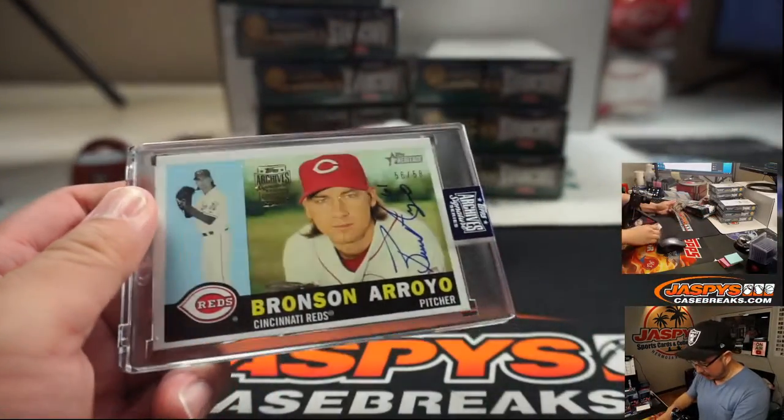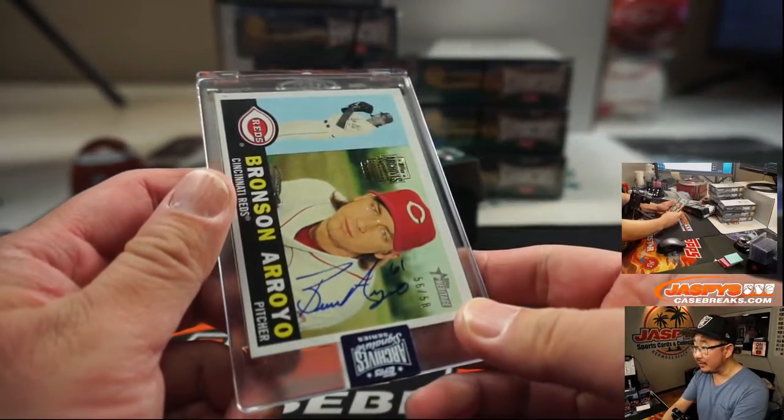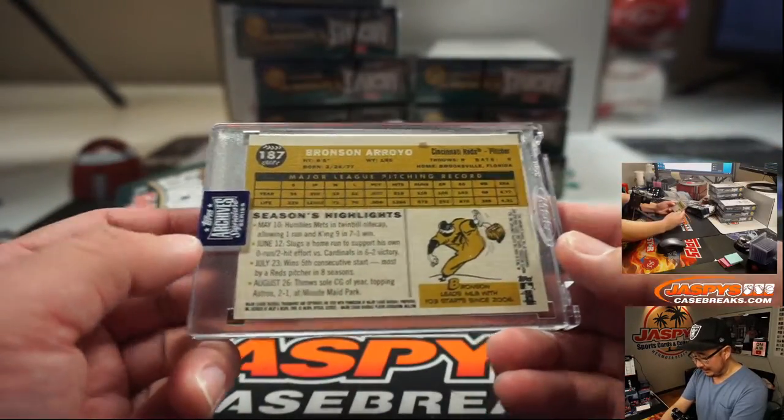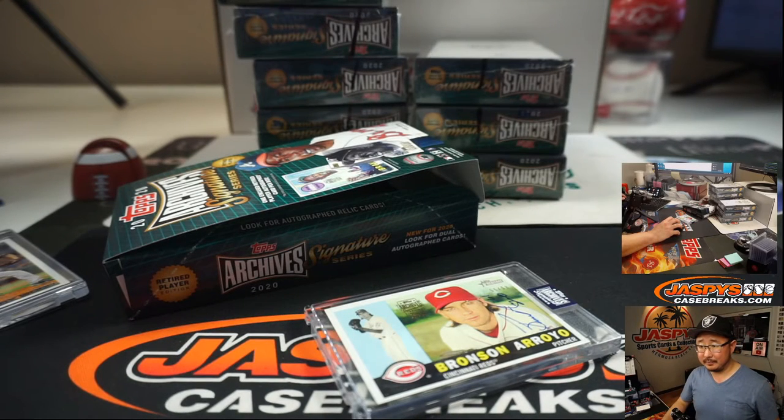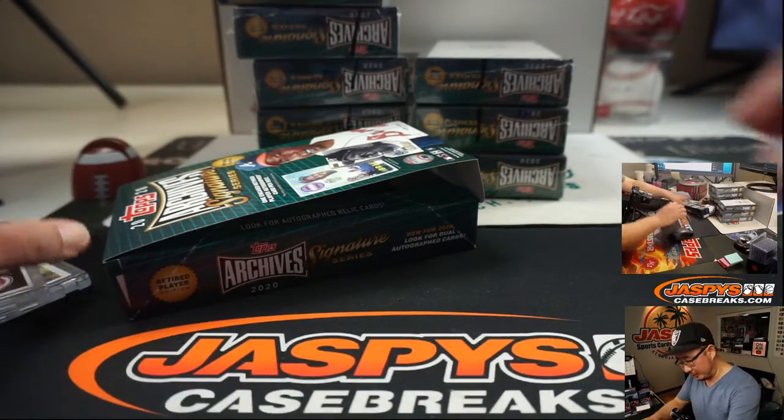We've got Bronson Arroyo, 56 out of 58, who I learned today has a rock and roll band. Still tours. Matt Medlin with Reds, former Reds pitcher Bronson Arroyo.